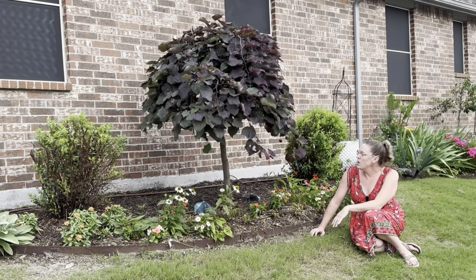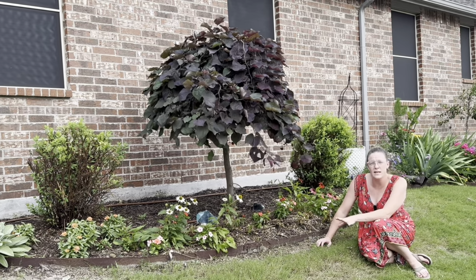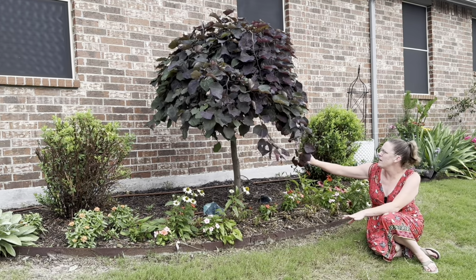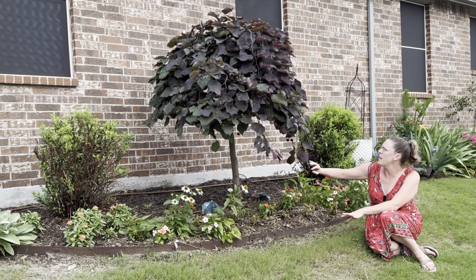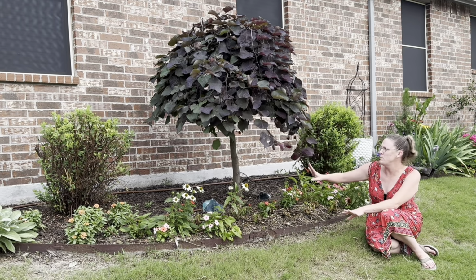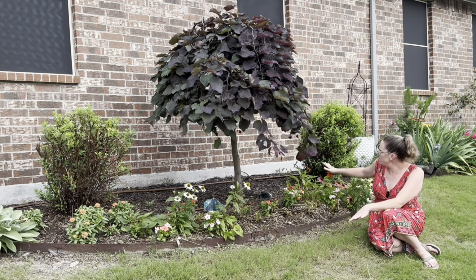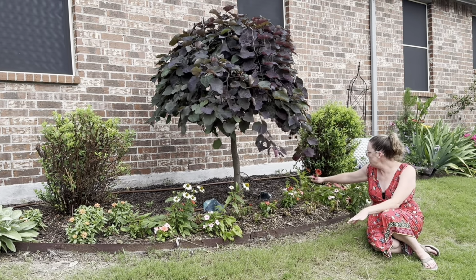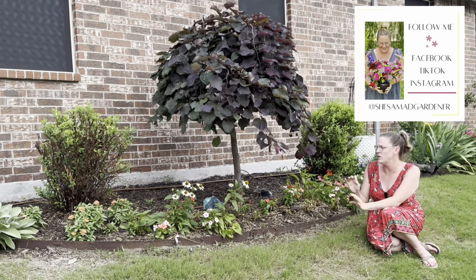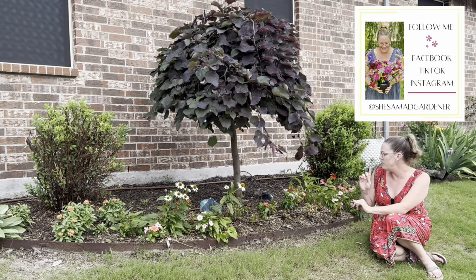Okay, so over here, this month we did a dramatic cutback of the spireas, and we did a dramatic cutback of the weeping redbud Ruby Falls. It's already starting to put on a lot more growth, which is looking good. And then we focused on plants underneath. We already had all of these echinacea and coneflowers. They were already here from last year. And then I added zinnias, and then I added vincas.